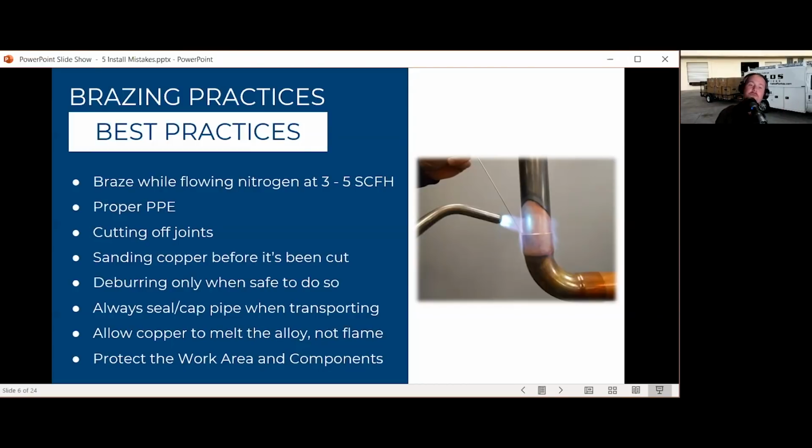You can also use gel sprays. There are a lot of different ones. Those gel sprays are really nice for spraying on surfaces that are in the zone where they could get damaged by some of that radiant or convective heat. Just spray those down with the gel. I've seen people use gel on things like valves, next to the brazing area.